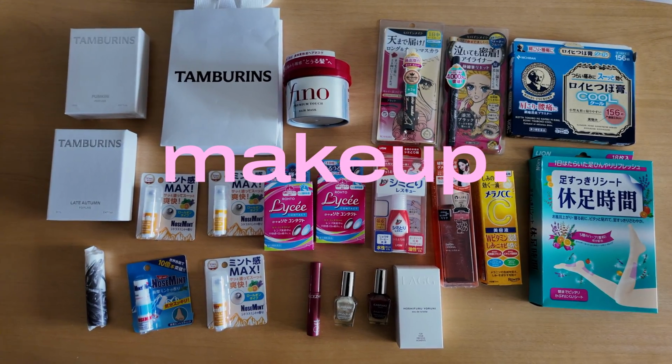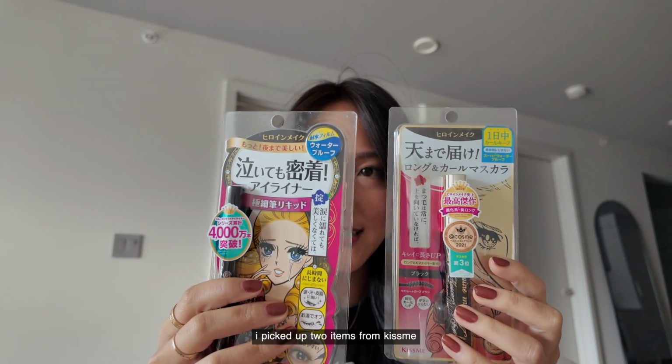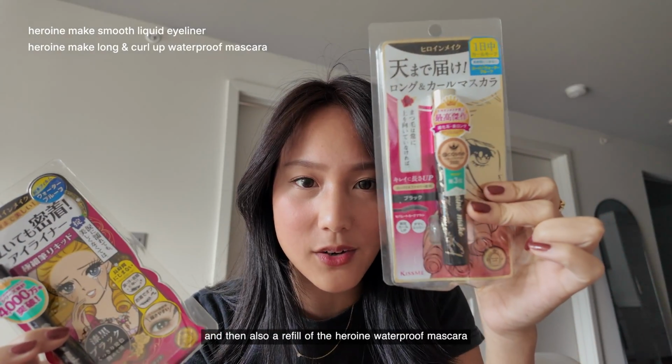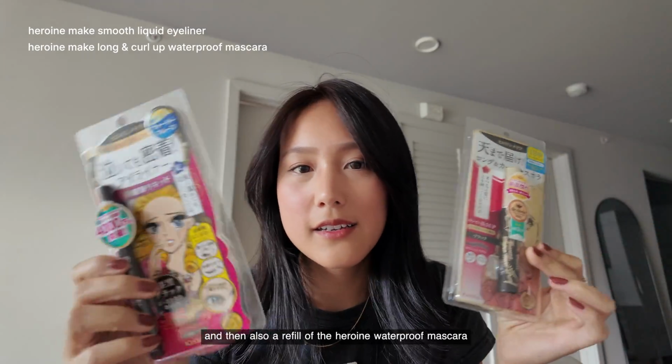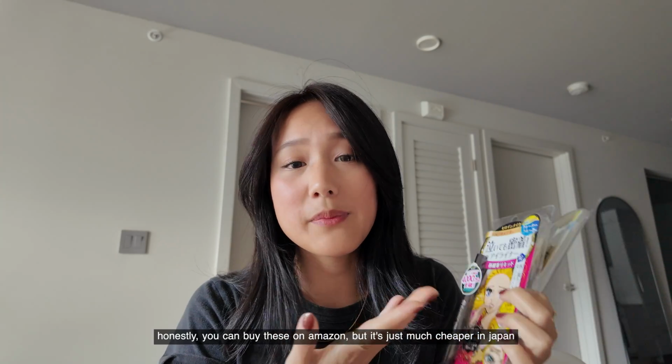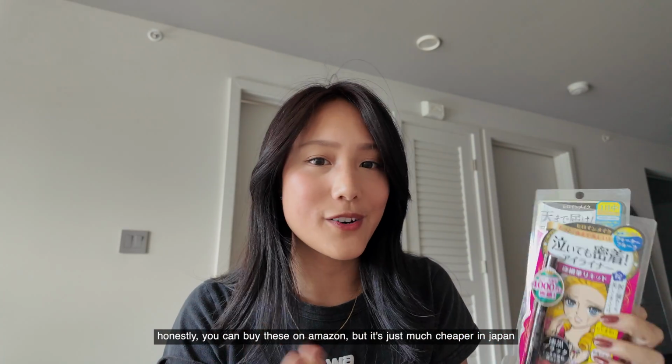I'm just gonna quickly run through everything I got, otherwise this video will be super long. So starting with makeup, I picked up 2 items from Kiss Me, which are the Heroine eyeliner and also a refill of the Heroine waterproof mascara. I've used both of these before. They are tried and true products. I love this brand, I swear by it. Honestly, you can buy these on Amazon, but it's just much cheaper in Japan.